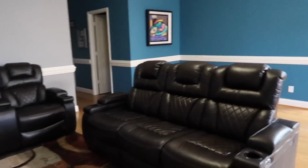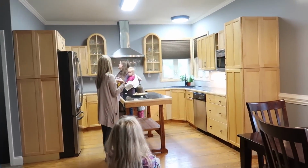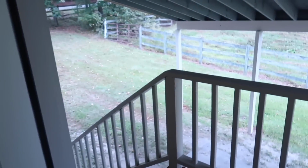So walk in the front door. Living room. Man, they did smart home, everything. Whoa. Ryan has vetoed it because it's too far away.